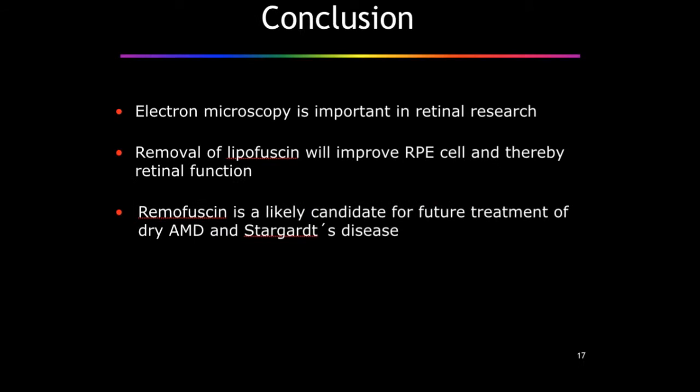In conclusion, I try to show you and convince you that electron microscopy is important in retinal research. Removal of lipofuscin will improve RPE cell and thereby retinal function. Remofuscin is a likely candidate for future treatment of dry AMD and Stargardt disease.